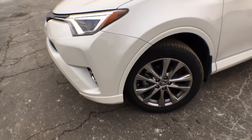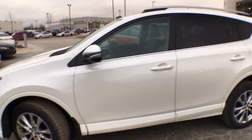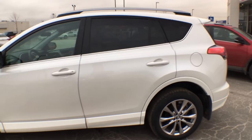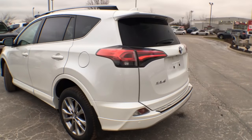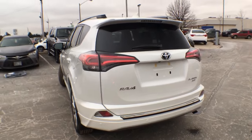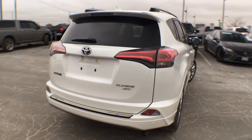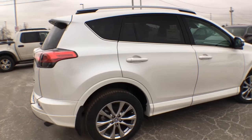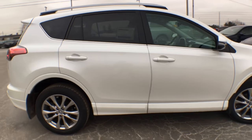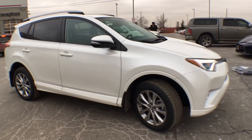On the sides here, we have beautiful 18-inch alloy wheels. We have color key door handles. Fuel cap will be on the driver's side of the vehicle. On the rear here, we have our power liftgate, which is foot activated also. Of course, you have your chrome Toyota badges and your very own windshield wiper. On the top, we have silver painted roof rails. We have chrome underneath all of those windows. And lastly, you have signals integrated on your mirrors.